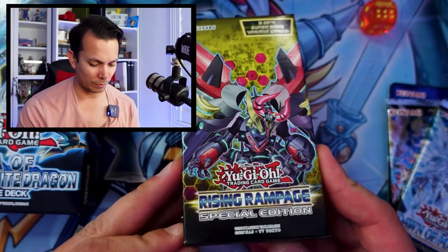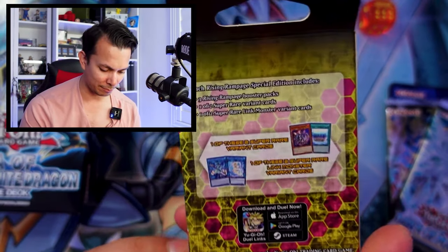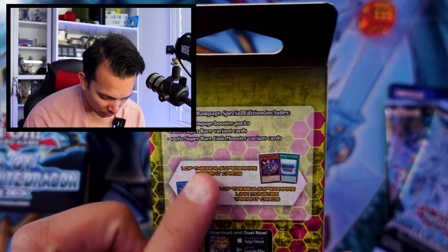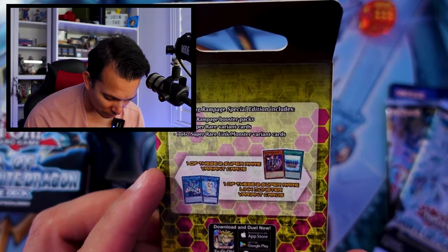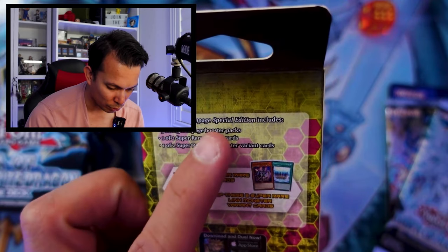Let's go ahead and start this one right here, the Rising Rampage. I never saw this before. So apparently this one comes with 1 of 2 special rare variants and 1 of 2 special rare Link Monster variant cards. Each special edition includes 3 booster packs and then one of the 2.